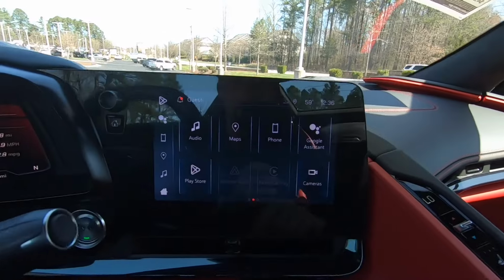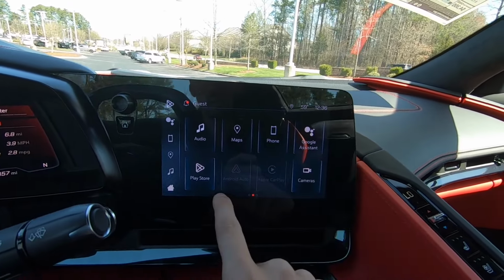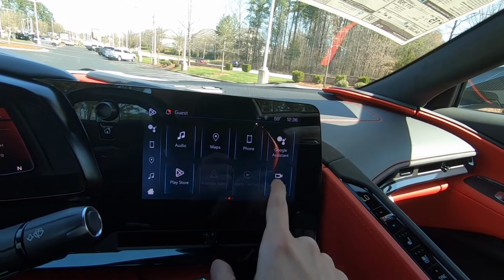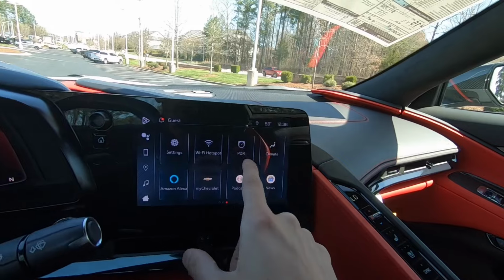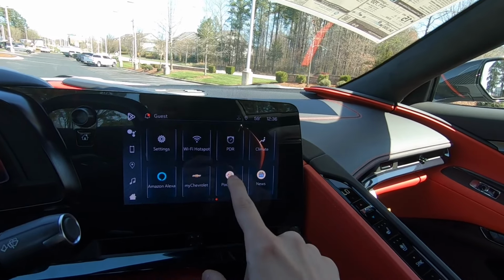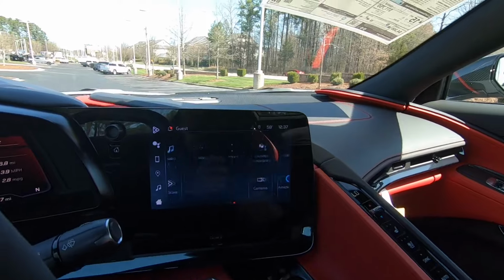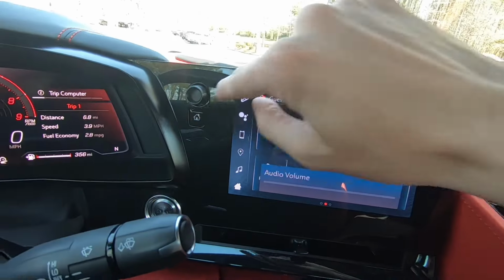Also, you have this big infotainment screen that has your audio, it has your Google Maps, phone, Google Assistant, Google Play Store, Android Auto, Apple CarPlay, all of your cameras. Settings, Wi-Fi hotspot, it has your performance data recorder for the track, climate, Amazon Alexa, My Chevrolet app, podcast news, and more. You can adjust the volume by turning it up or down with this little dial, and you have a home button as well.